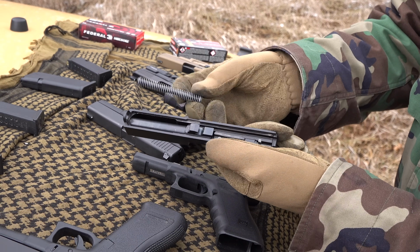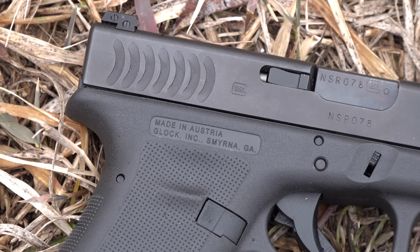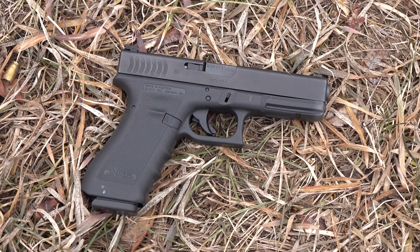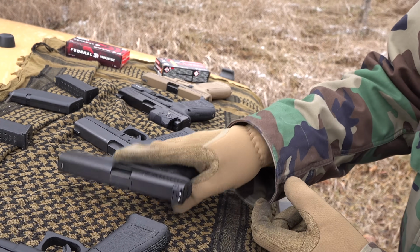Still have the same captive recoil spring. The Generation 3 remains in production, I believe, and I might be wrong on this because of the California market. The Generation 3 was approved for the California roster, and so Glock continued to make the Generation 3 for quite some time. So those are the big changes for the Generation 3.